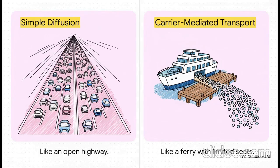Simple diffusion, that's like an open highway. The more cars there are, the more cars get through. But carrier-mediated transport is different. It has to use a limited number of protein carriers, so it gets saturated. It's kind of like a ferry that only has so many spots. Once it's full, it can't go any faster, no matter how long the line of cars gets. That maximum speed, that's what we call Tm.